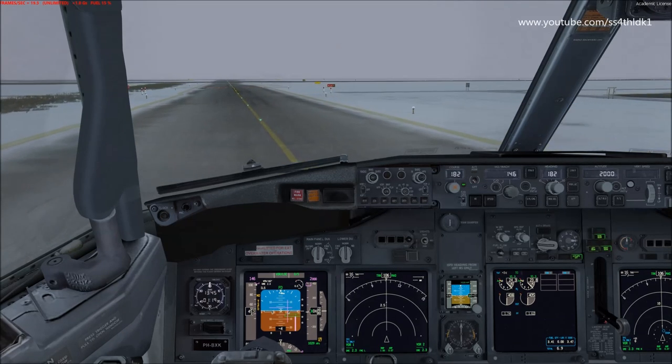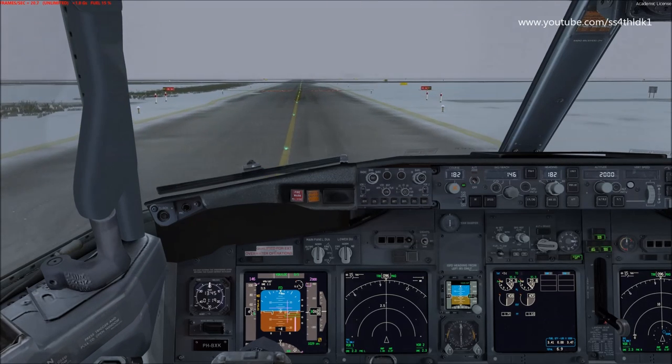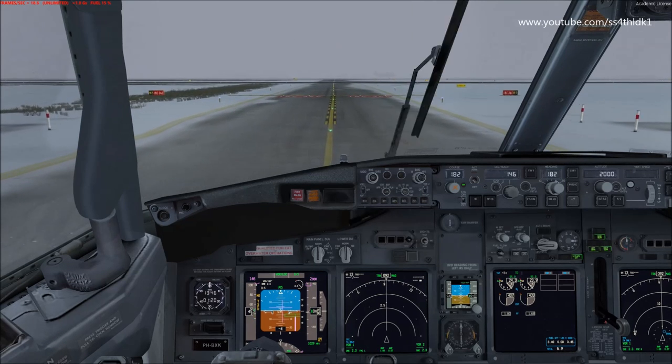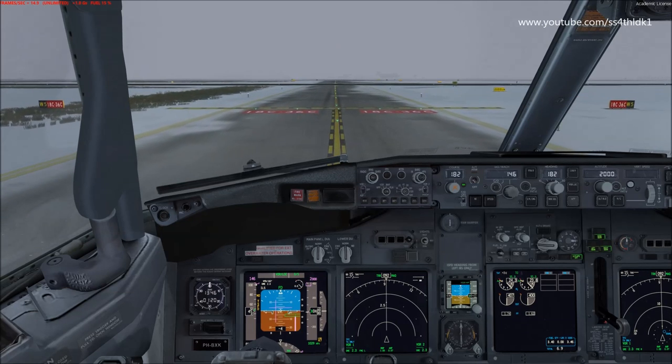KLM 691 as well, ready for taxi. KLM 691, taxi holding point runway 24, Sierra 7. Taxi hold for Sierra 7, KLM 691.